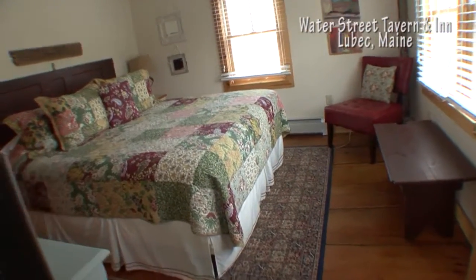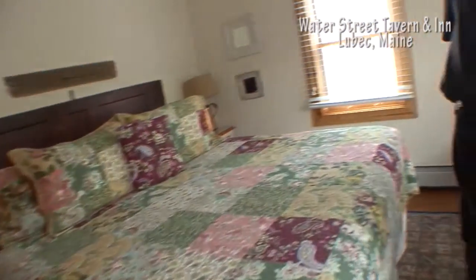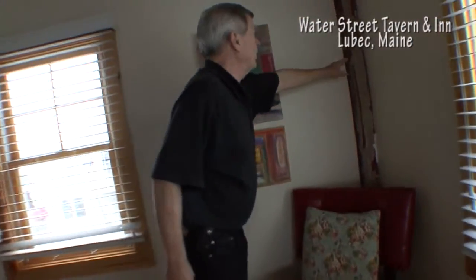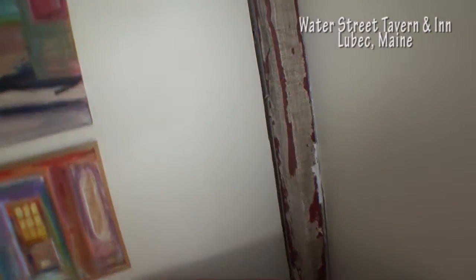What are our typical rooms? Beautiful. Interestingly enough, in this room, Gino, you may want to take a shot of this. We started with this and then stopped. I was in here stripping about five layers of wallpaper off this. My wife came in and saw me doing it. She says, "Stop! Leave that there. That's history." She's right. We left it there. It looks great. It's kind of cool.